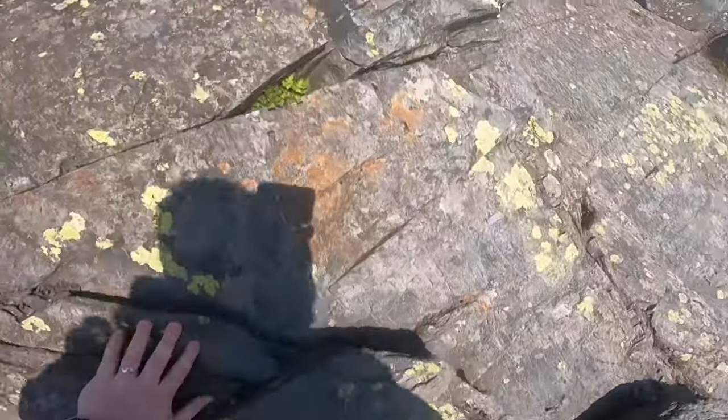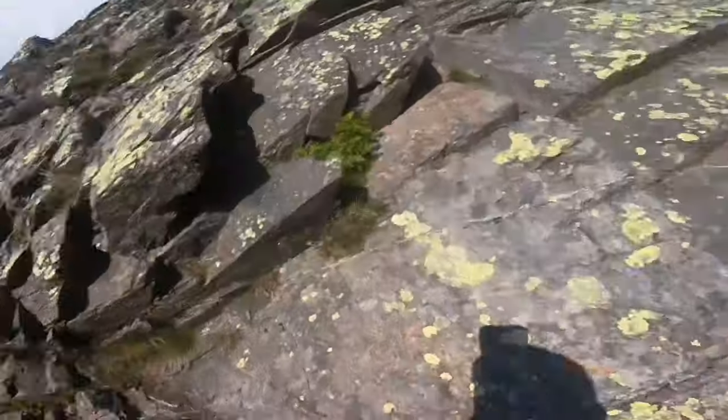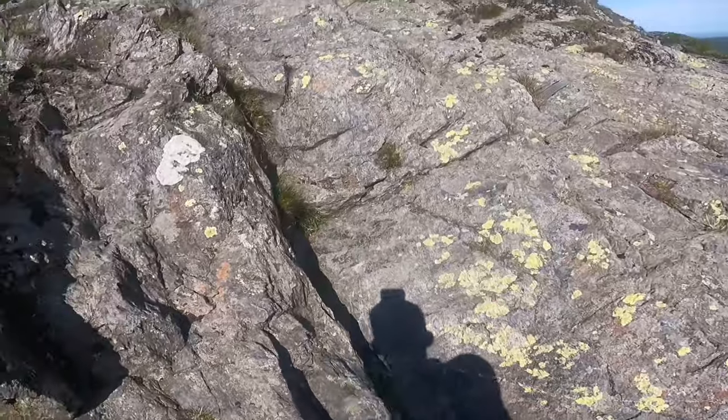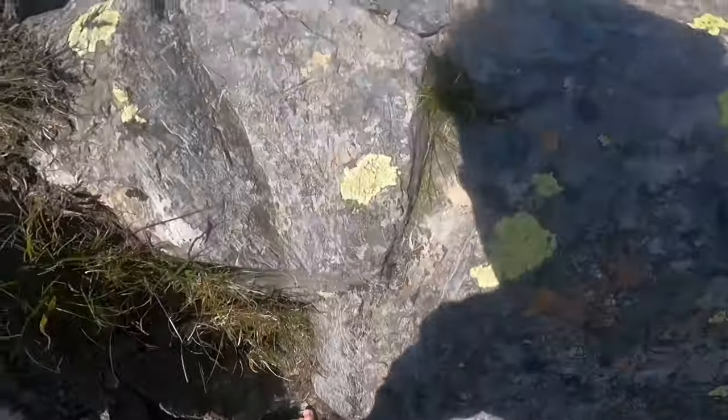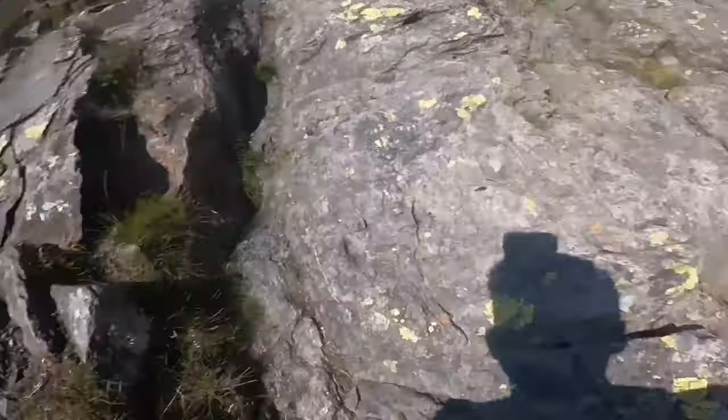Sharp Edge is actually classed as a Grade 1 scramble. What you will notice when you get to this point of Sharp Edge is there's little grooves and channels in the rock, like this one, that you can follow up.